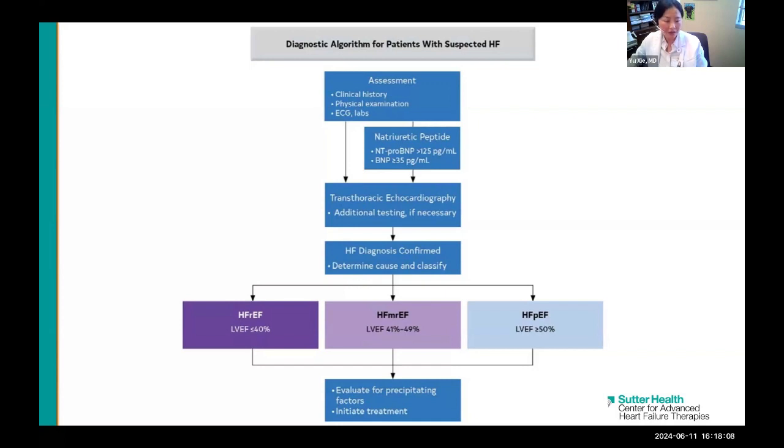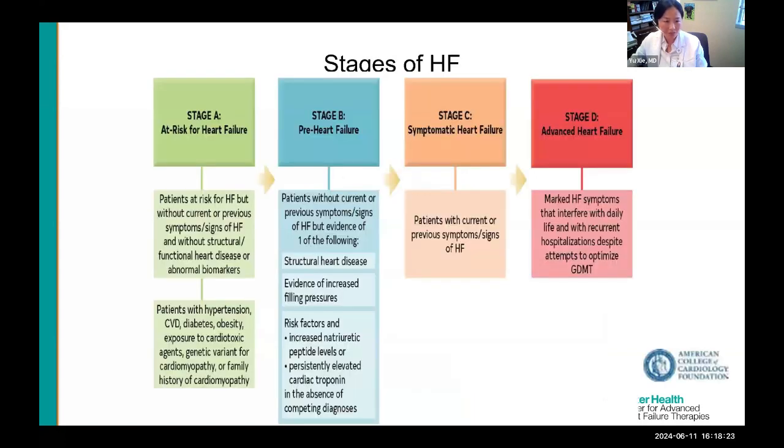Once heart failure is diagnosed, you classify it by ejection fraction into one of these buckets, and then you look for specific causes of heart failure to see what could be reversible or treated, and then you start your patient on heart failure medication. We have typically 4 stages of heart failure. This is how clinicians refer to each other when they talk about how advanced someone's heart failure is. So there's stage A through D, with A being the mildest and D being the most severe or end stage.